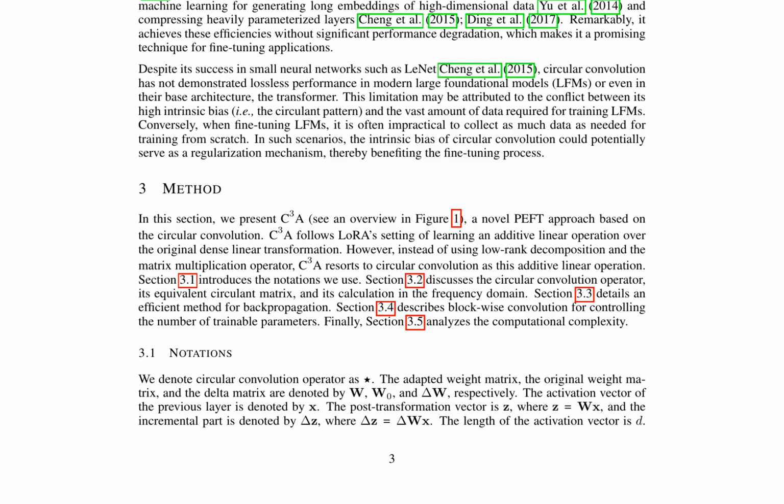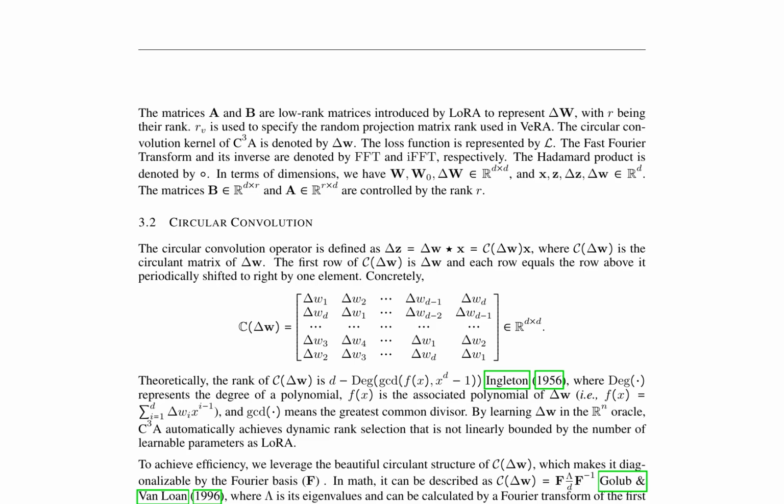Circular convolution has been extensively studied in signal processing and cryptography, and has been explored in machine learning for generating long embeddings of high-dimensional data and compressing heavily parameterized layers. Despite its success in small neural networks, circular convolution has not demonstrated lossless performance in modern LFMs. The authors propose that the intrinsic bias of circular convolution could serve as a regularization mechanism, benefiting the fine-tuning process.